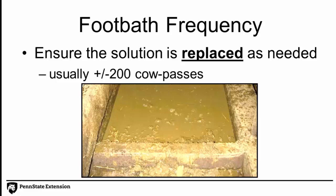So usually we say somewhere in the 200 cow passes per foot bath before we change it, but that's again going to vary with how clean the feet are, how well the cows move through there, if they're likely to be defecating in there. In some cases, we might have to be replacing it more frequently, and in some cases, we might be able to get 300 or 350 cows to go through there.